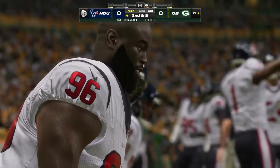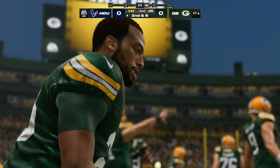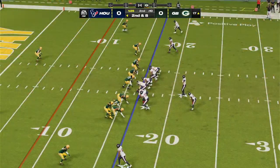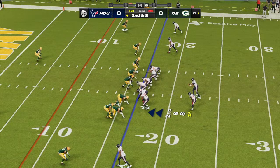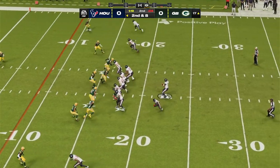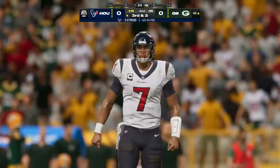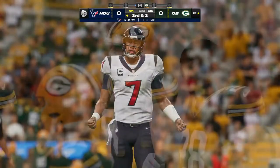Completion was given up, but that's why you play zone defense, so that you can have people around the ball when it's caught, and you don't give up much run after the catch. Second down and 8. Stroud looking to throw. Over the middle, complete. It's Brown. It'll be a gain of 5 and 3rd and 3.